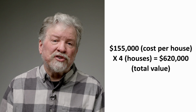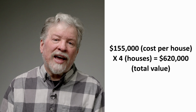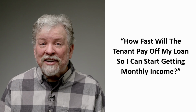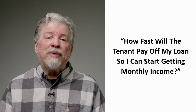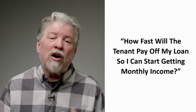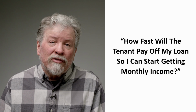Remember, the tenant is paying the mortgage for you. The property manager watches out for your asset. You pay off your loan and enjoy the appreciation and income. So with that said, the big question you should be asking yourself at this point is, how fast will the tenant pay off my loan so I can start getting monthly income? If your mortgage is being paid by the tenant on a 30-year mortgage, how long will it take to pay off that mortgage? A 30-year mortgage is going to take 30 years to pay off, right?